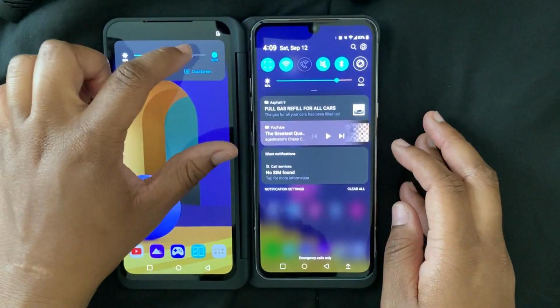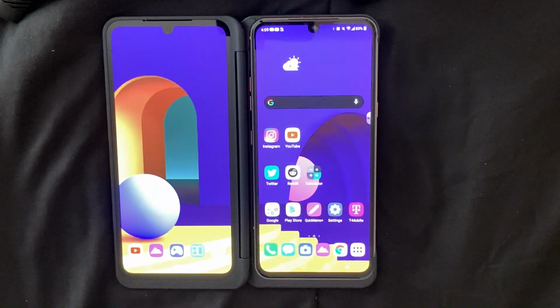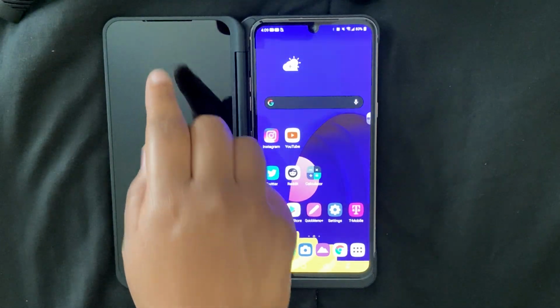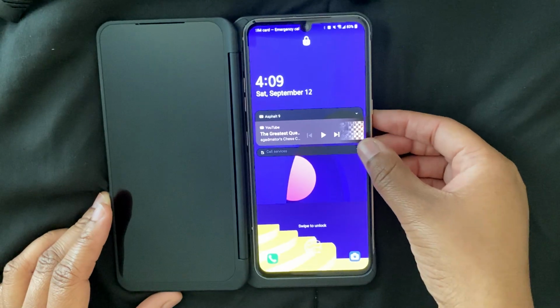Let me see if I have these in sync. Yeah, I have the brightness in sync. But using it on the apps and stuff, I can't tell the difference. So I don't know if that's the reason they can't do Comfort View. I'm not really sure. Also, just in case you're wondering, if you don't want that punch hole on the second screen to show up, that is an option you can turn off.